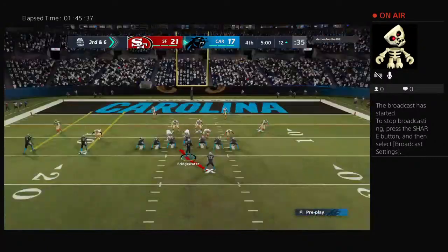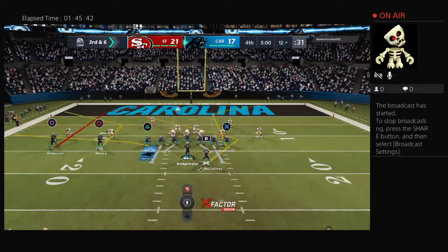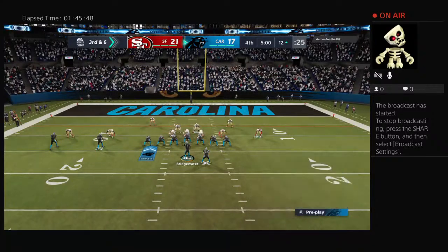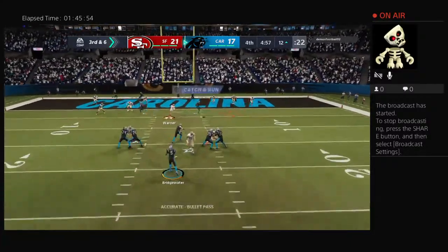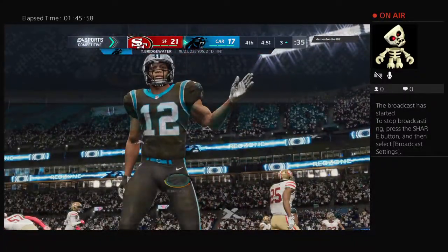The Panthers on third down. They've been near perfect, 4 for 5 to this point. This will be 3rd and 6. Check 59. Mike is 59. Mike is 59. Hey, we got you. From the gun, Bridgewater. And they will touch him down, but not before he gets the first.